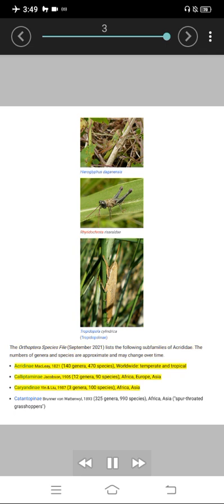Acrididae MacLeay, 1821, 140 genera, 470 species worldwide. Temperate and tropical. Calliptaminae Jacobson, 1905, 12 genera, 90 species, Africa, Europe, Asia. Caryandinae Yin and Lu, 1987, 3 genera, 100 species, Africa, Asia. Catantopinae Brunner von Wattenwyl, 1893, 325 genera, 990 species, Africa, Asia, spur-throated grasshoppers.